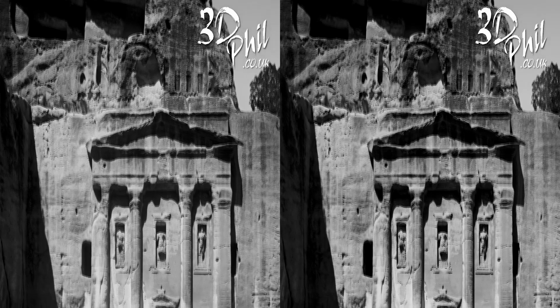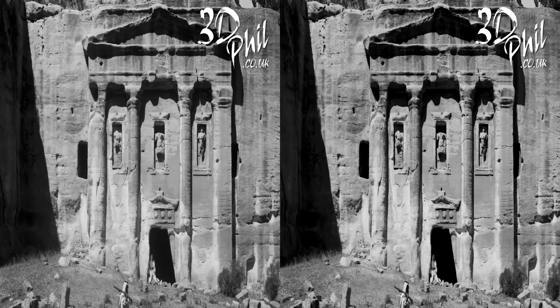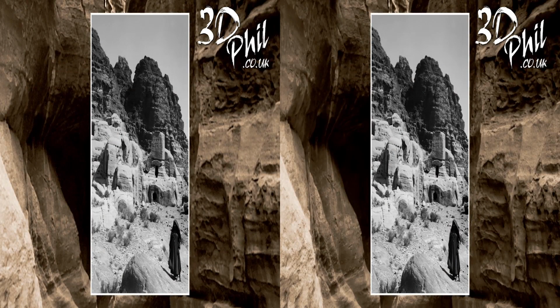Roman soldier tomb. The facade of this tomb is decorated with engaged pilasters and columns that frame 3 niches. The central niche has a statue of a military officer, and it was from this that the tomb derived its name. A block tomb en route to Mount Hor.